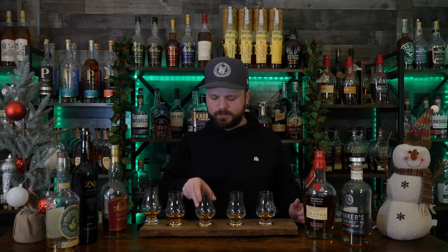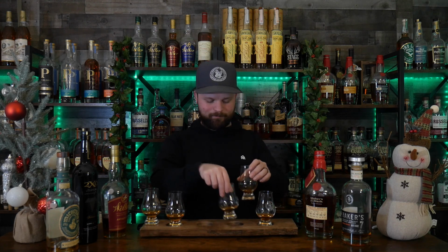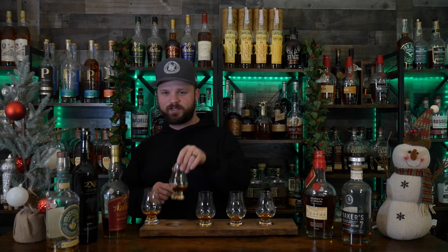I'm getting a little touch of a licorice note. There's a star anise. There's a very dry cinnamon coming off of this. I gotta get another sip. That is so nice. I'm automatically moving it in front of number 2. Let's move on to glass number 4 here.